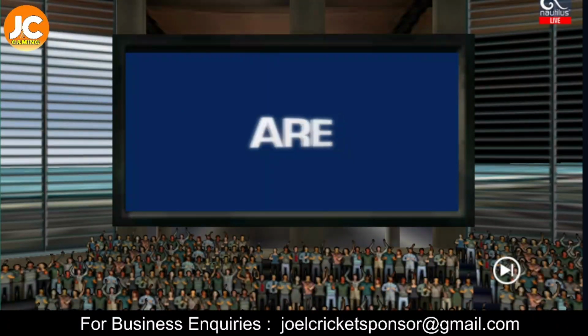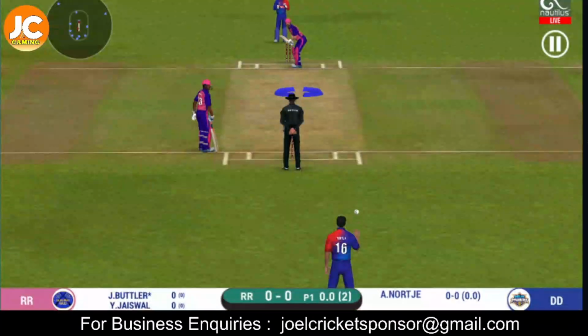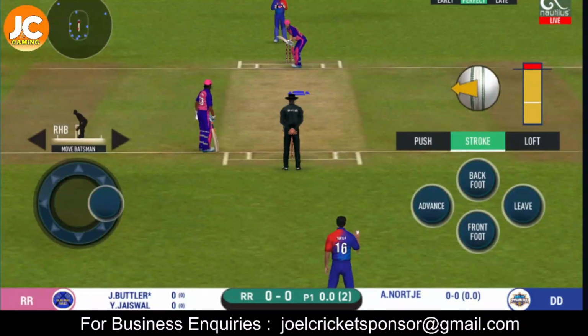5, 4, 3, 2, 1. Are you ready? Game on! Batsman getting into position to face the first ball of the innings.